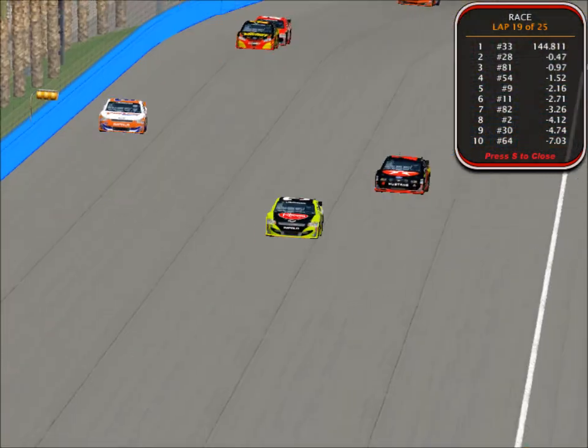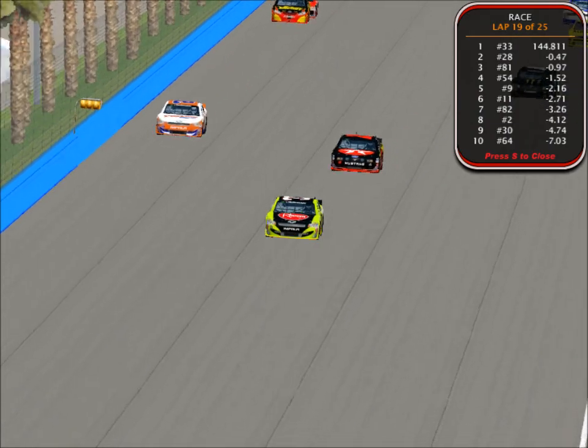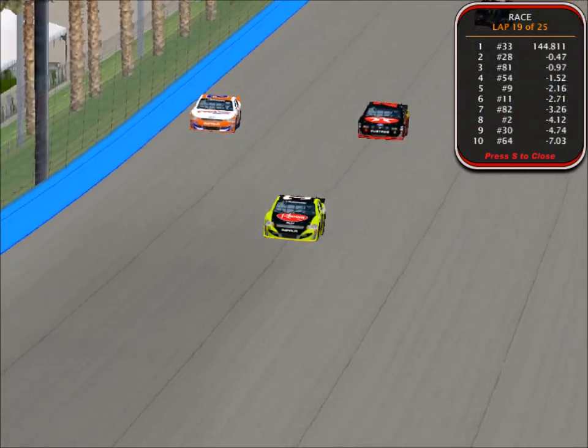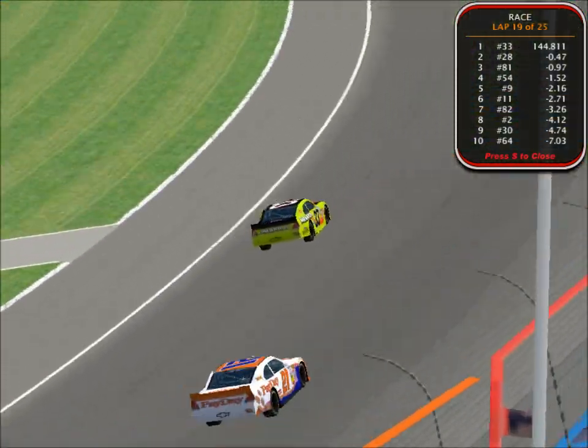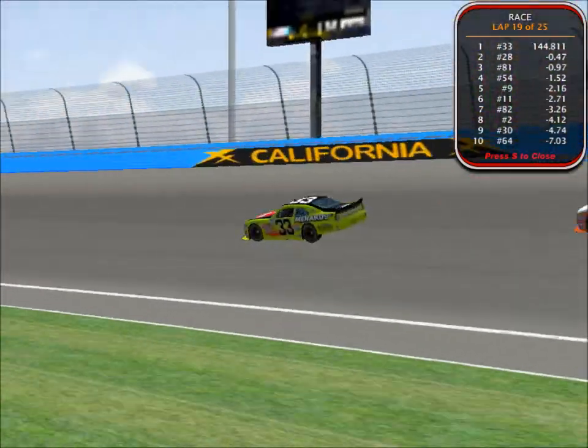Aaron Williams is coming out first. His teammate Austin Ogo is on a charge right now. He's going to be right side by side with Richard Johnson for second. It looks like Williams might hang on to the lead. Here comes Ogo. A couple teammates right here.